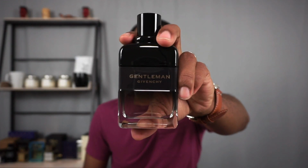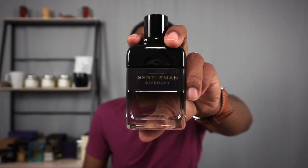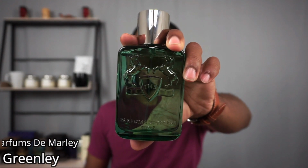In my opinion, that kind of makes this one the best grab and go fragrance from the line, other than maybe the intense version. So once again, from the house of Givenchy, this is Gentleman Eau de Parfum Boisé. Next up, from the house of Parfums de Marly, we have Greenlee.